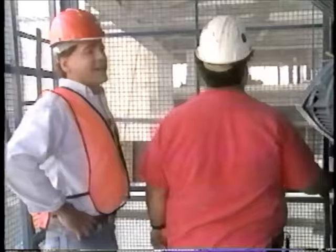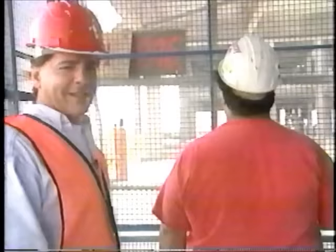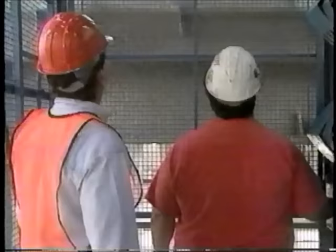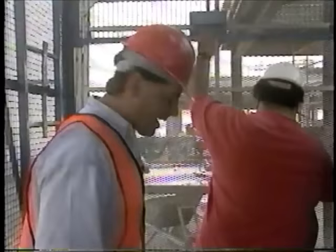The difference between this and a regular elevator is there aren't any walls. Of course, you can see outside of it, and it moves a lot more jerky than a real elevator. It's kind of like a carnival ride. We're almost to the top now. We're there. Come on. Thank you. You're welcome.